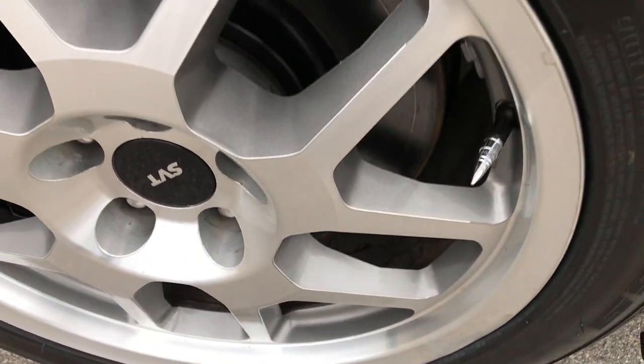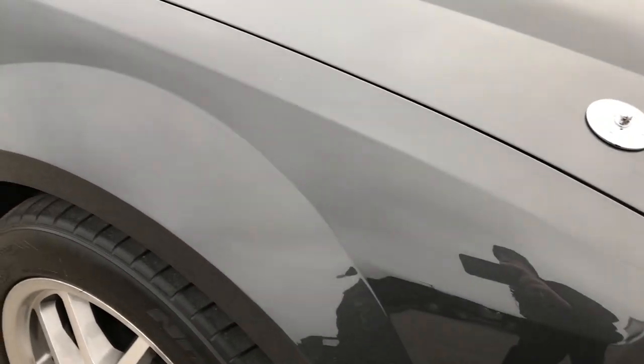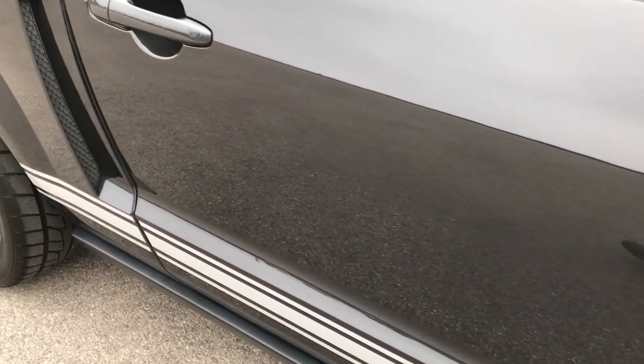Passenger side rim, it's in pretty nice condition. And as you go down this side of the car, you can see just how clean that body is, how reflective and glass-like that paint is.